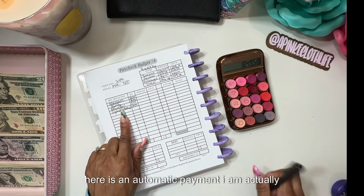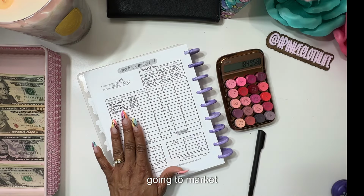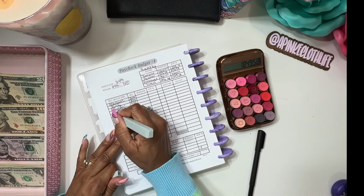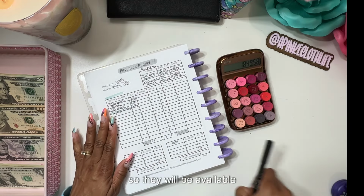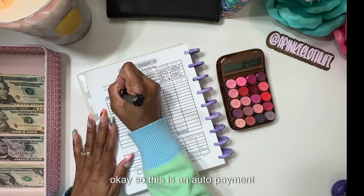All right, so this right here is an automatic payment. I am actually going to mark it. Let me get my marker real quick. All right, so this is actual, and I do have some of these markers coming in, so they will be available. Okay, so this is an auto payment.